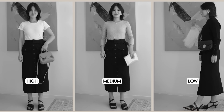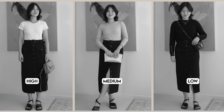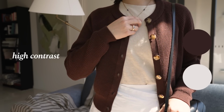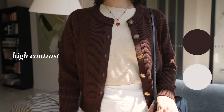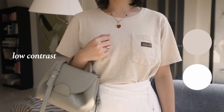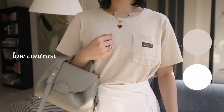If there's low contrast, it would all be kind of the same shade. What I'm showing you here with contrast is obviously just mixing black and white, which is not a lot of color, but you can basically apply this rule to any color you're wearing. So with high contrast, you might be pairing a lighter color with a darker color, and this can be basically any shade. With low contrast, you might be pairing two light colors together or two dark colors together, but basically having a smaller difference between the colors we're choosing. And this is one of the things that will make the color combinations we choose suit us more or less.